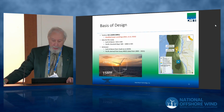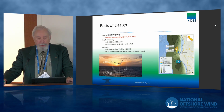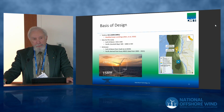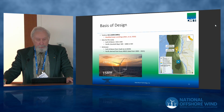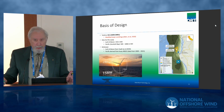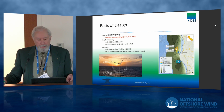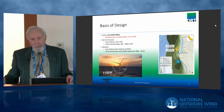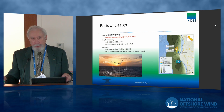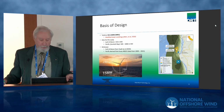For this, to do the evaluations, we had to pick a basis of design. So we're using the 15 megawatt NREL IEA wind turbine with the tower upgraded to handle the dynamic loads of being on a floater. We looked at two sites as reference sites: the Gulf of Maine in 150 meters of water, and the West Coast, the Humboldt Bay lease area, which is from 500 to 1,000 meters water depth. So we looked at both areas for these platforms.